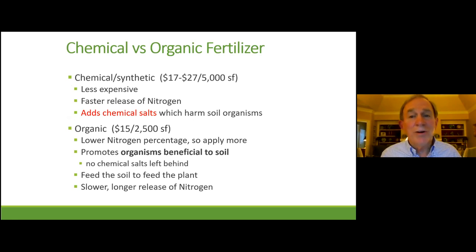Now, chemical versus organic fertilizer, which should you use? Well, the chemical fertilizers that have been around for a long time are definitely less expensive. They also release nitrogen faster than organics do. The downside, and this is something that we've really only realized over the last 10 to 15 years, is that chemical fertilizers leave chemical salts in the soil, and these chemical salts harm soil organisms: the microbes, the worms, the insects that are in the soil. These are the healthy parts of what's going on in the soil, many of which we can't even see because they're microscopic. So to have a healthier lawn, you might consider an organic fertilizer.